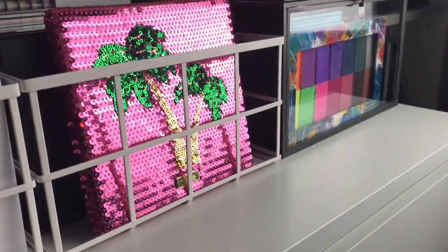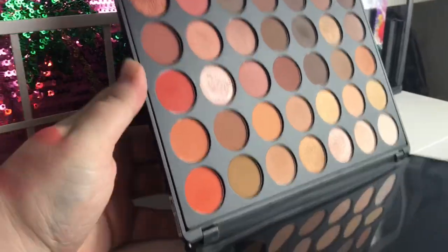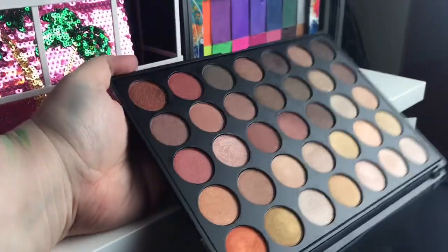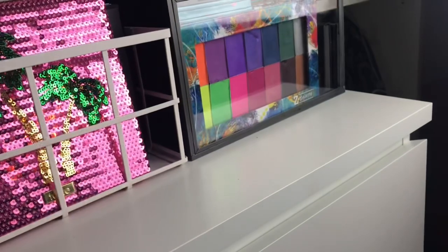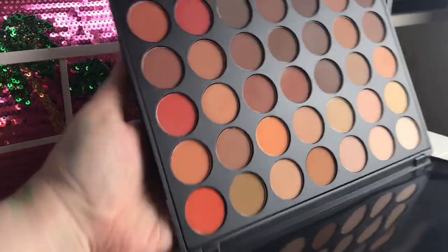Then we have the classic one, the 35O. Everyone was all about it. Before I got a hold of this, I bought the OS and the OM, but I still bought the O. That's so stupid. This is the OS. And then we have the OM. Yeah, stupid.